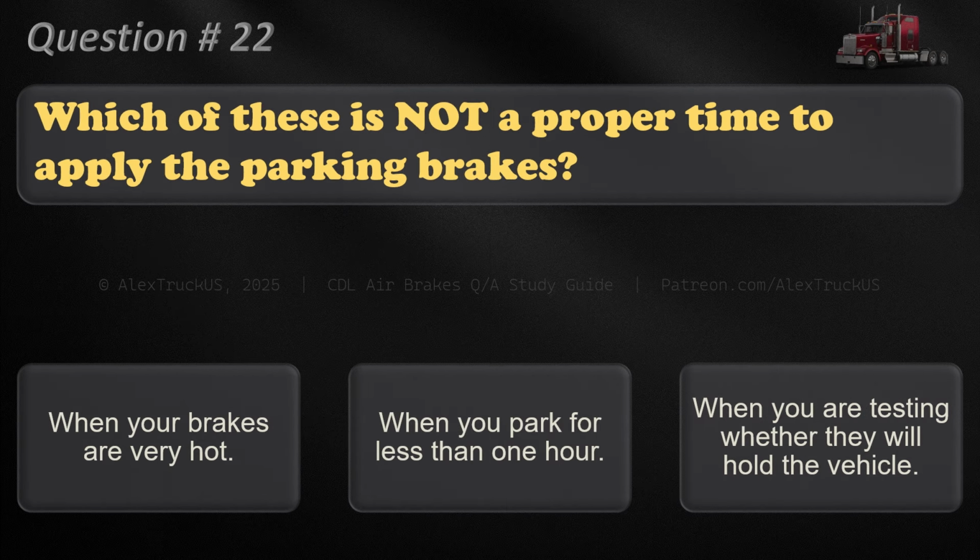Question 22. Which of these is not a proper time to apply the parking brakes? When your brakes are very hot. When you park for less than 1 hour. When you are testing whether they will hold the vehicle. The correct answer is when your brakes are very hot.